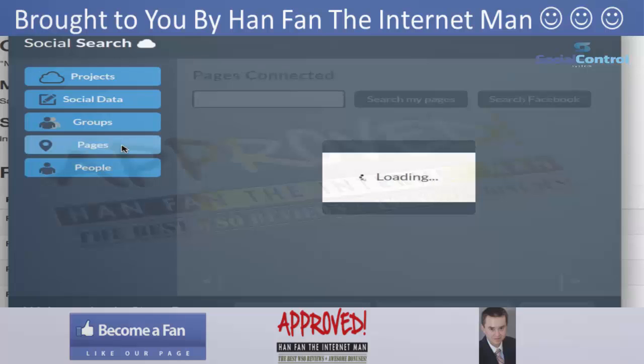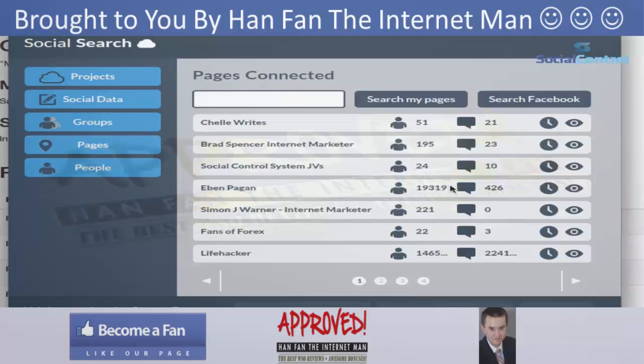Now, we've got a really cool extra feature with pages, okay. Like I said, you can actually order your results. So you can do a search within your pages or publicly for publicly available information. You can see exactly how many people are members, but you can also see the engagement level as well.